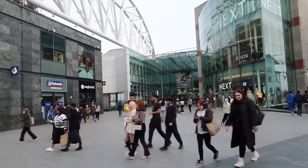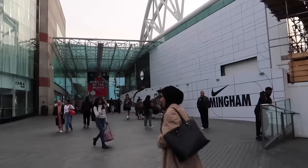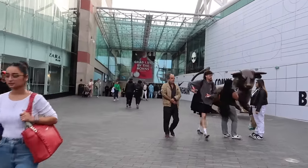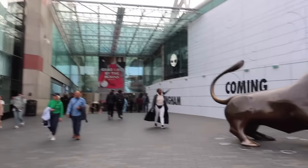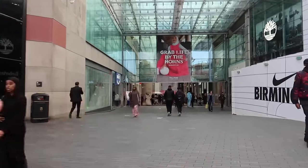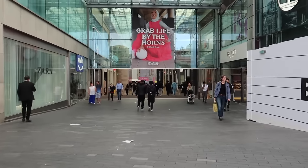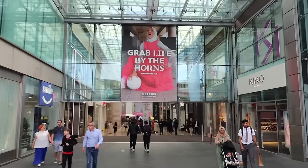This is the Bullring, by the way. There's like 3 entrances, so you can get in that way, and you can get in that way. And then there's obviously the Bull. I don't think we've actually been in this way, so let's go in here. Massive Zara over there. It's a very, very modern shopping centre. It's lovely. But I keep saying to Mum, this section of Birmingham, within the Bullring, feels completely different when you step just outside of it. It feels totally different.